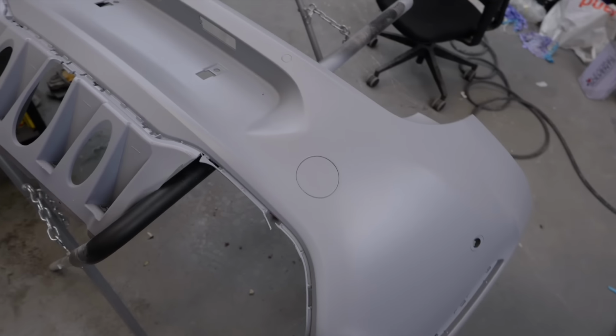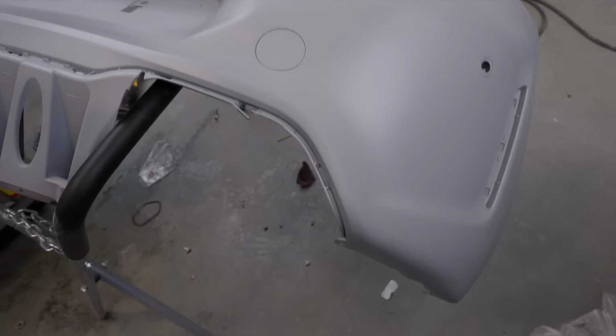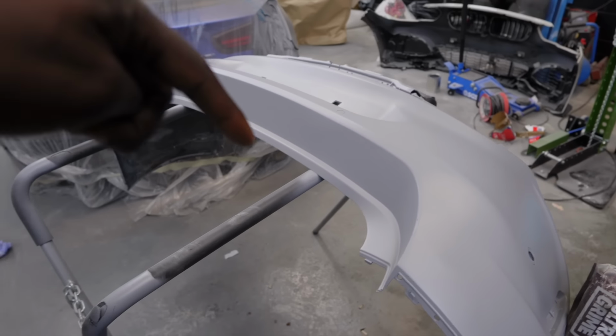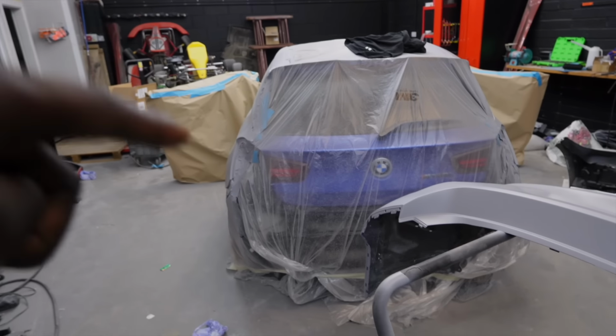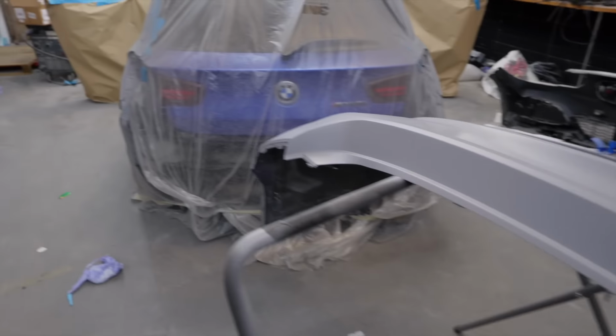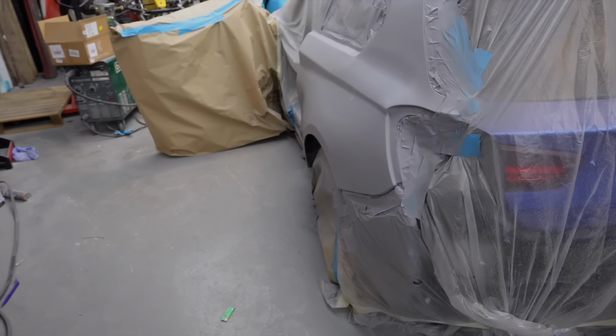Have a look at the bumper. We've now got a completed bumper, and the rear of this car, trust me guys, in the next episode, I'm gonna fit the wheels from my M2 competition onto this car so that you guys can get a proper view of what we're looking for. But the width on the car is absolutely nuts. It's gonna look crazy. Front and rear in M2 conversion, done. She is looking beefy. Come on, man.